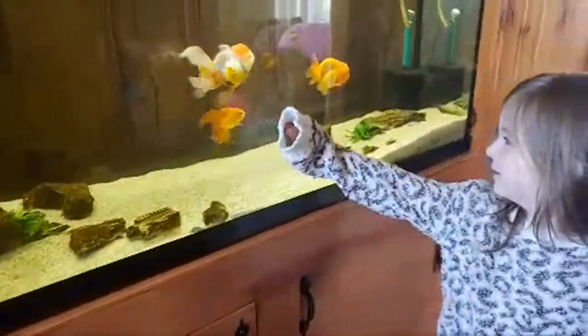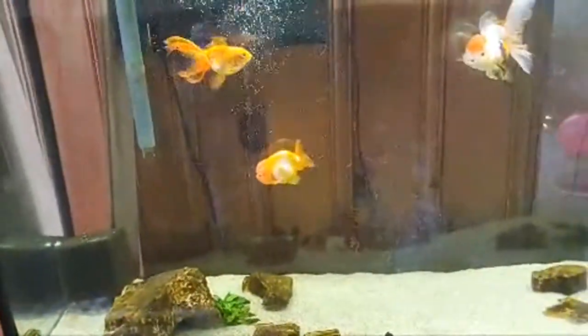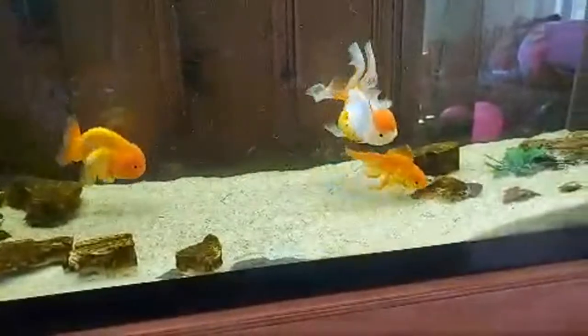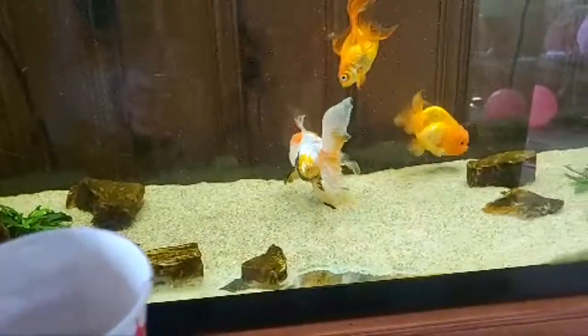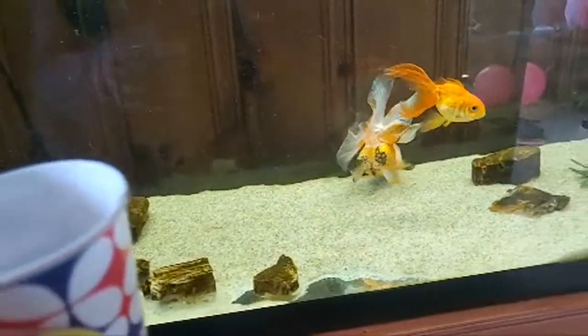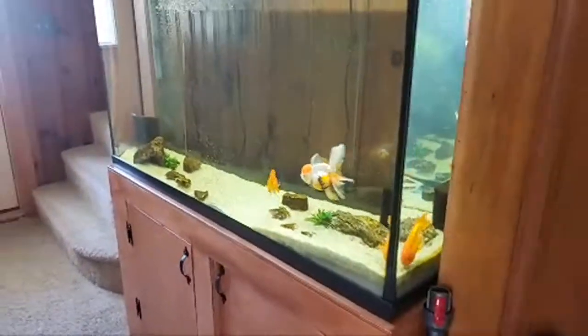I like this one, the white one. You like the white one? Yeah, because of it swimming. Yeah. Alright, let's give them some of these. Look at this, they're ready. Yeah, there's blood ones. Enjoy your bloodworms.